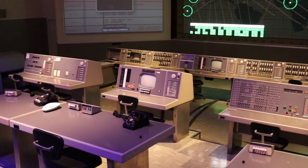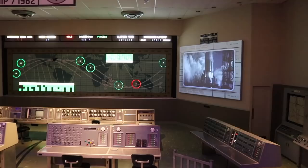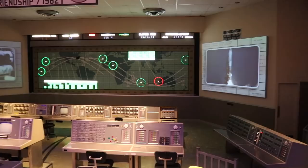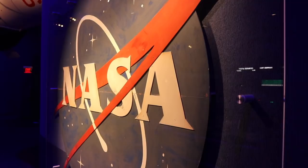Oh, it looks like there's a launch going off. There it goes. So awesome. This sign right here was once displayed at the Mercury Control Center. It greeted all the astronauts, engineers, and press as they entered for the launches at Cape Canaveral.